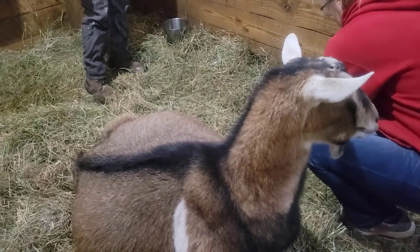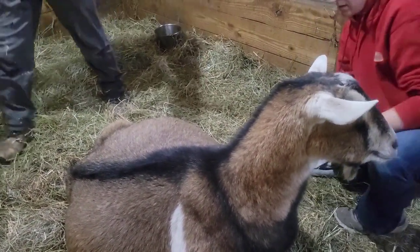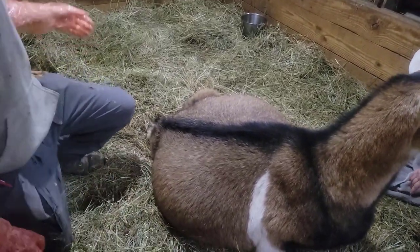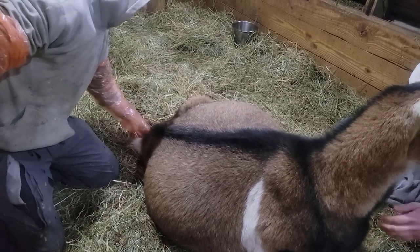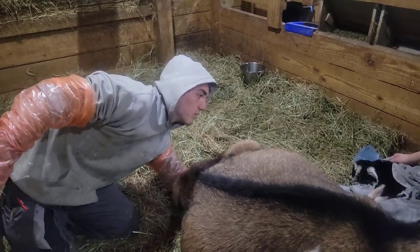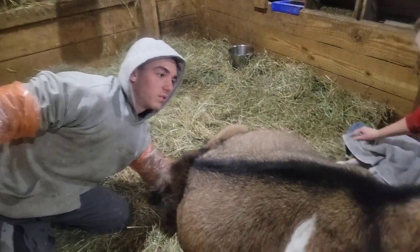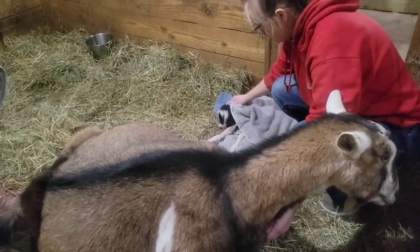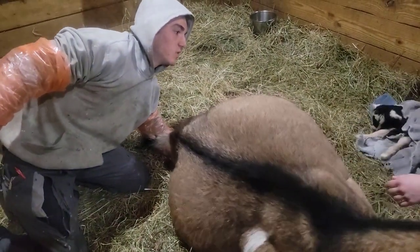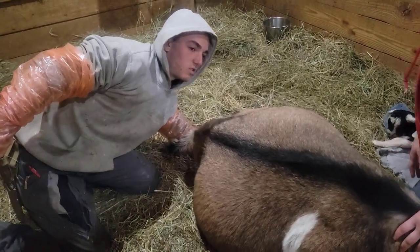Tempest is what, like six? Eight. Tempest is eight. That is pretty old for a dairy goat. The average lifespan is like 8 to 12 years, right, for dairy goats? Yeah, something like that. So she is pretty old, and she's had a lot of kiddings, so this is definitely not her first time around this whole process.